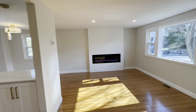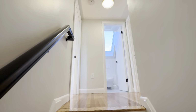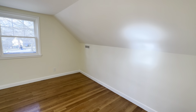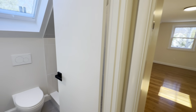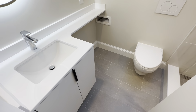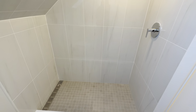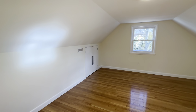Go down to the basement. Go upstairs. Bedroom 3. Brand new bathroom, skylight. This is a standing shower. And a 4th bedroom.